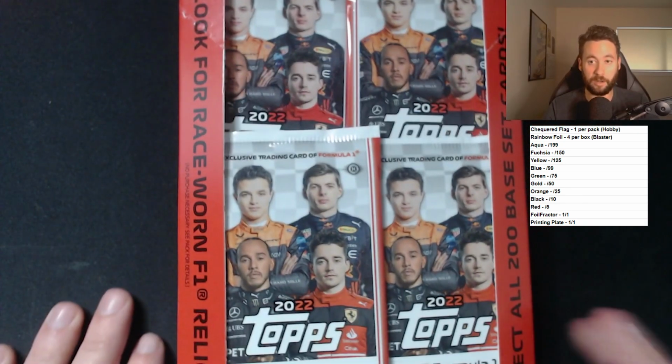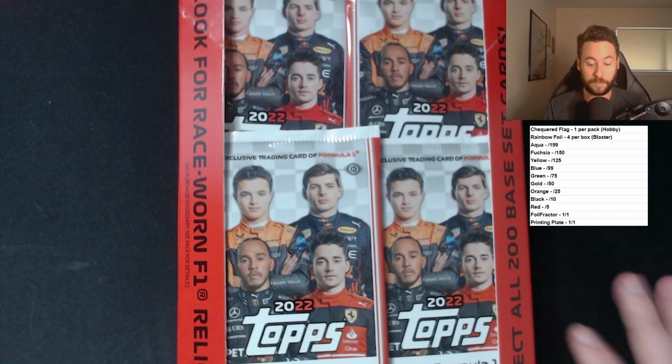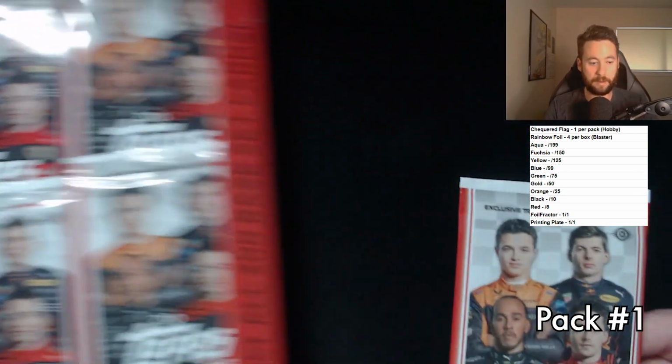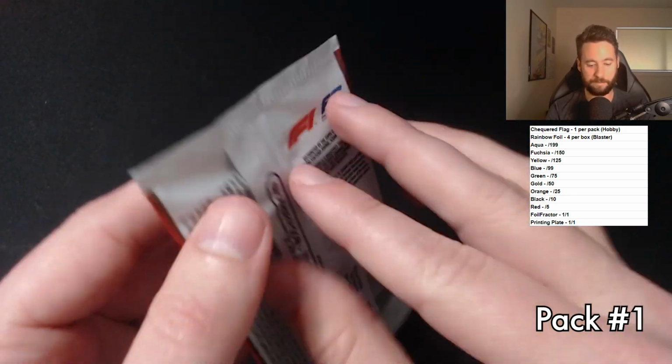I'm going to start off going a little slower so I can show you what I was talking about earlier, show you what a base set is, what an insert is, what a parallel is. Hopefully we get a lot of those. And then when I get into the middle to the back end, I'll speed through it a little faster, when you've already seen all the things. First pack. All right, first pack magic. Let's get some first pack magic here.